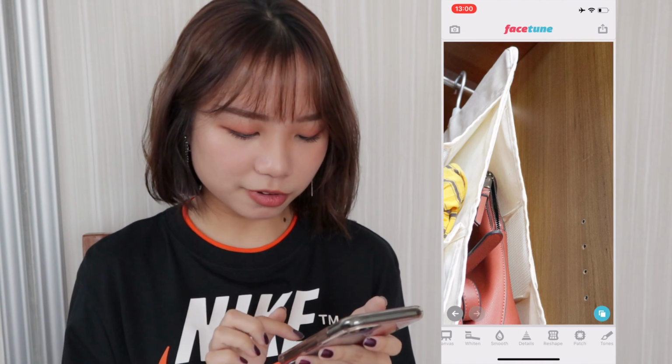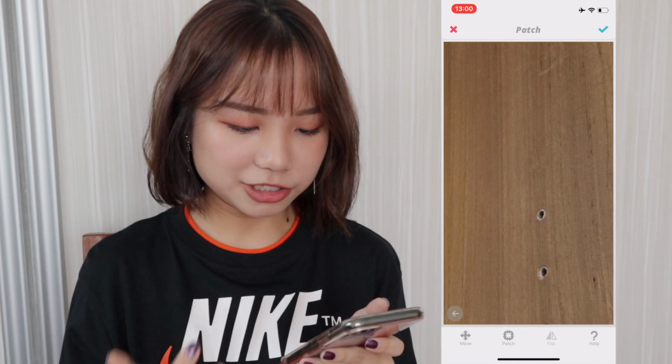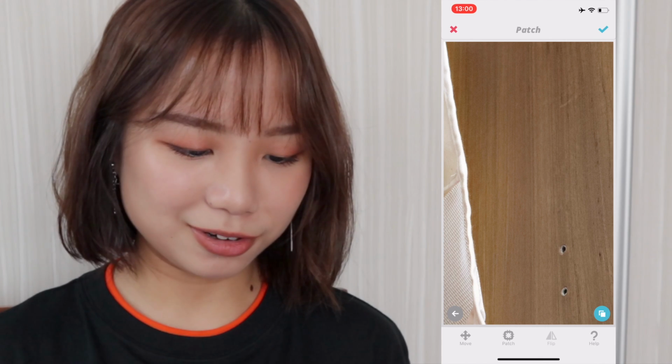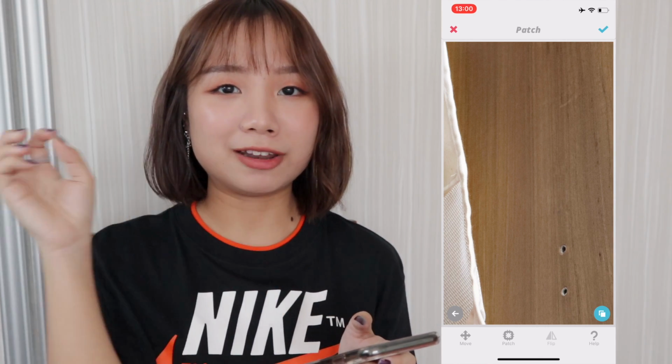I don't really split my face or anything, but if I have a really big pimple, I may want to patch it out. And this function is super easy, as you can see. Look, the hole is gone. Basically, it replaces that part of the picture with another part of the picture.